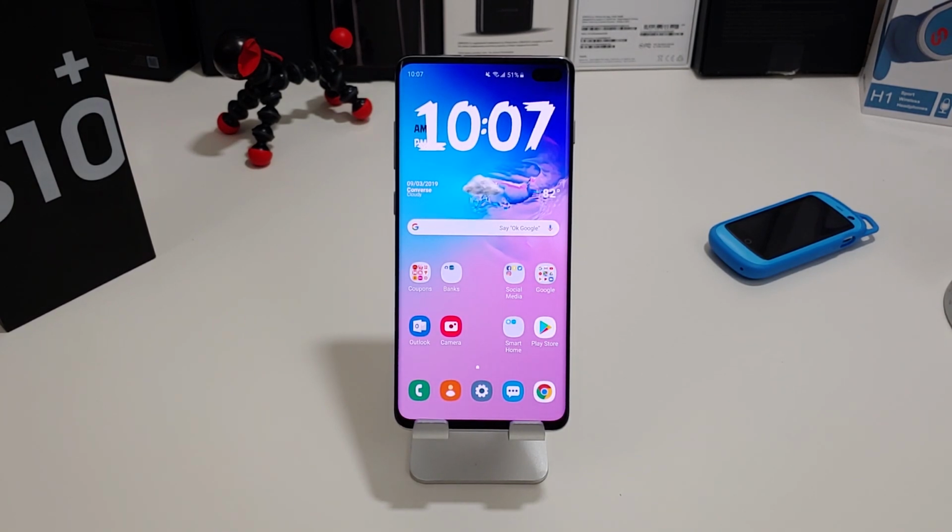Today's video is my 72-hour later review or impressions with the Galaxy S10 Plus. Been using it, testing out the cameras, testing out the fingerprint scanner, testing some games on it. I still have to do a review on the gameplay. But in this video, I just want to go over what I like and what I dislike about the phone.